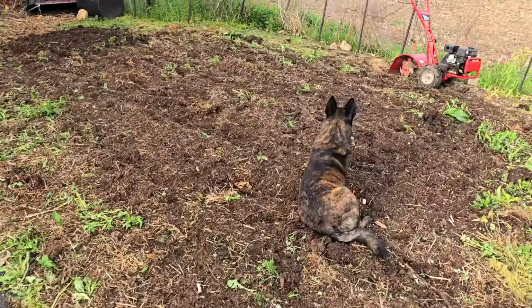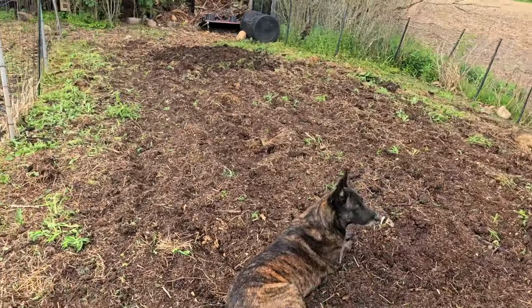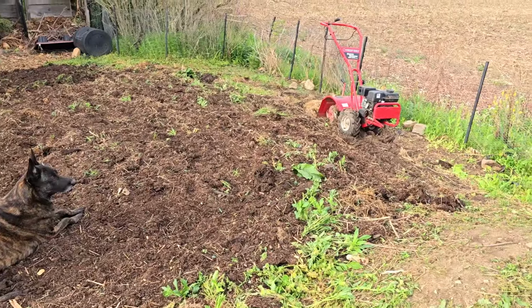Over here in the pumpkin patch, I did get the rototiller to go through it one time, almost all the way. I think the carburetor's all clogged up on that thing.